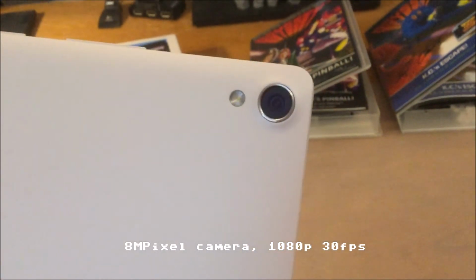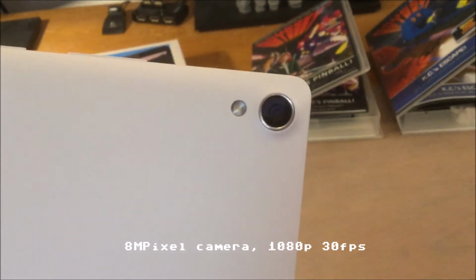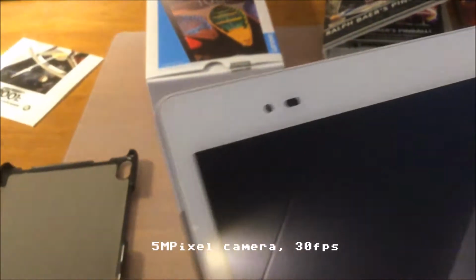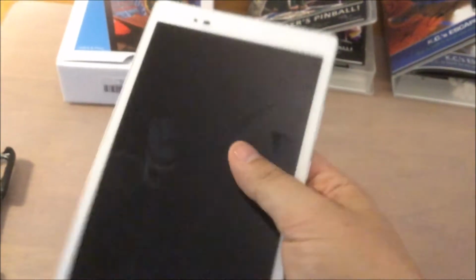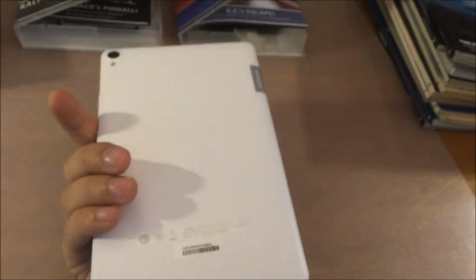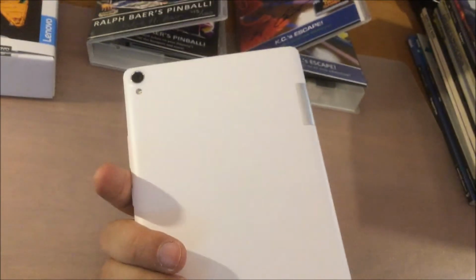And you've got a flash camera, and you've got a camera on this side. And these are actually quite good cameras. The build quality is actually quite excellent. It weighs quite a bit. And the plastic is a bit textured. And yeah, it's just a very nice, sensible plastic.